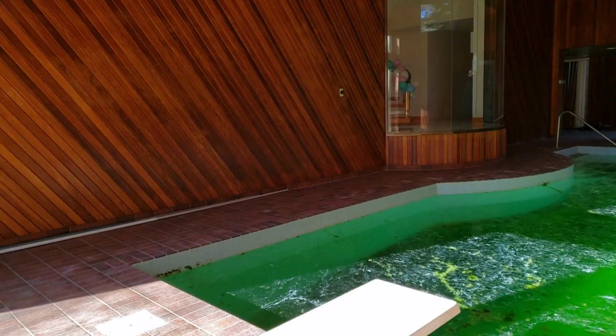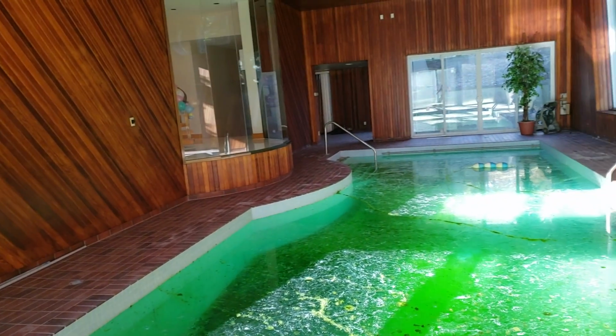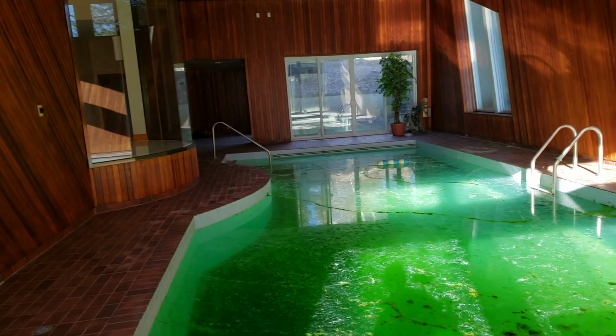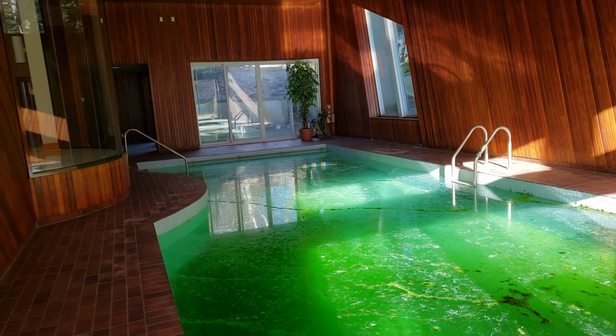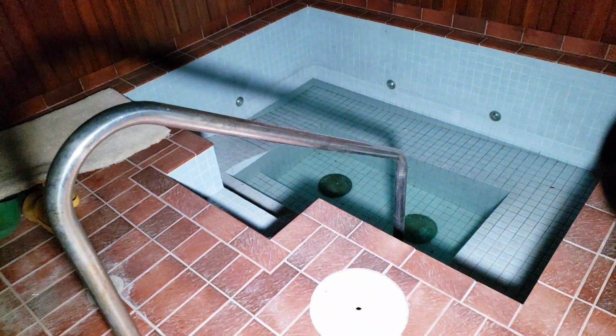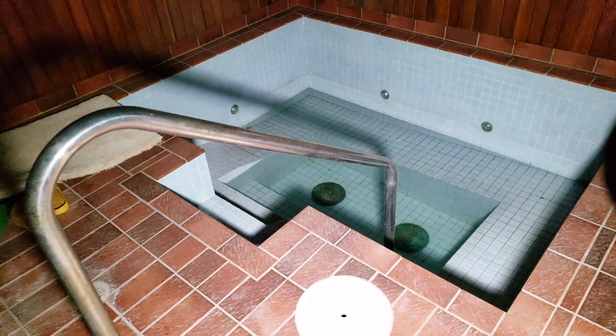So here's your diving board. And then you got this view all the way over, again, fluorescent green water. Like, that is some disgusting stuff going on in there. Look at that color, guys. Look at the color of that water. And here we've got a hot tub. There's still water in the hot tub. And it's looking pretty nasty as well.